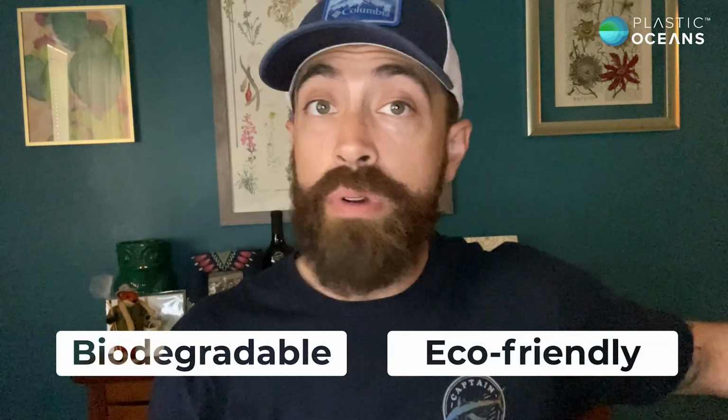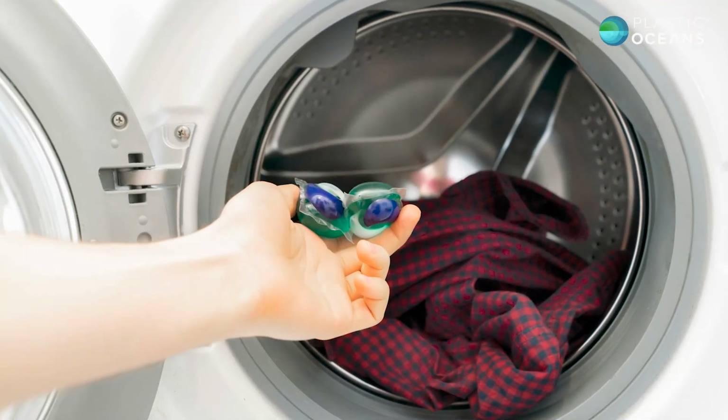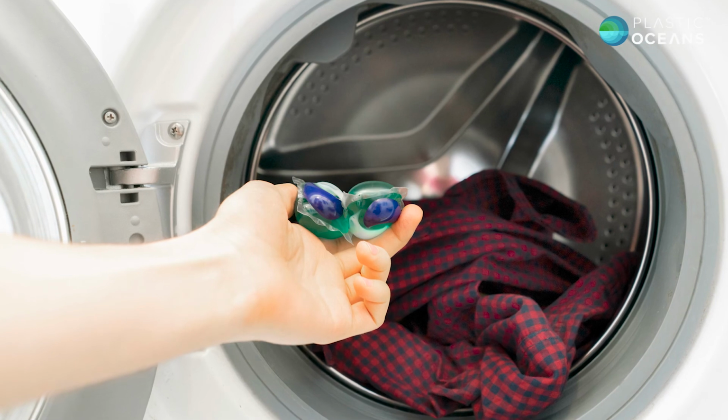It starts innocently enough. You go to the grocery store, you see this new detergent. It comes in pods, it doesn't come in a traditional plastic bottle. It's also riddled with words like biodegradable and eco-friendly. What could go wrong? So you buy a pack, take it home, put it in with your dirty dishes, your dirty laundry, and all is well with the world.